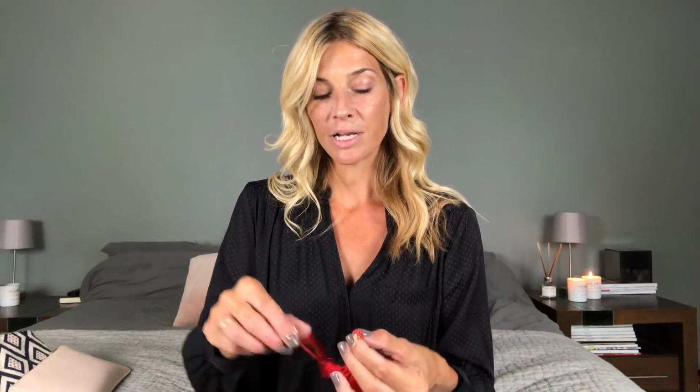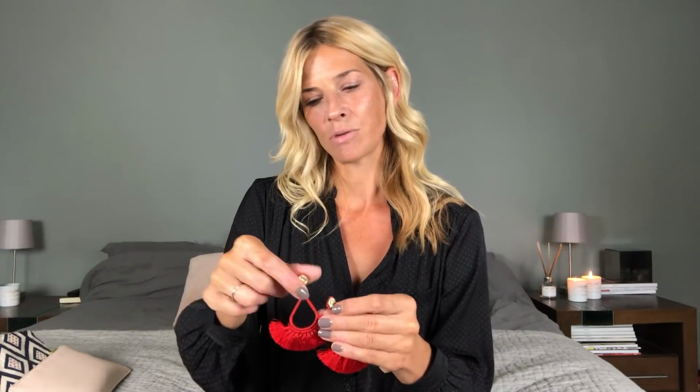And initially, I kind of looked at these and thought, oh, I'm not sure if they're me. I don't often wear red. But when I put them on, I really, really like them. Oh gosh, sorry, because I'm so used to doing this without a mirror. So you can see them a bit better, I'd probably just do a bit of a messy bun and tie that up out the way so you can just get a glimpse of the colour there, which looks nice.